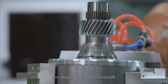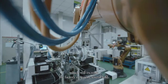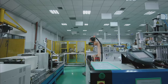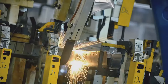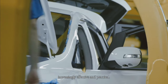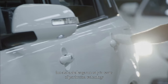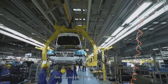An enlarged automated line is being built, which will increase the factory's capacity several fold. New technological breakthroughs have made electric vehicles increasingly effective and practical. This is an opportunity, but also a challenge, not only in terms of production technology, but also our collective way of thinking.